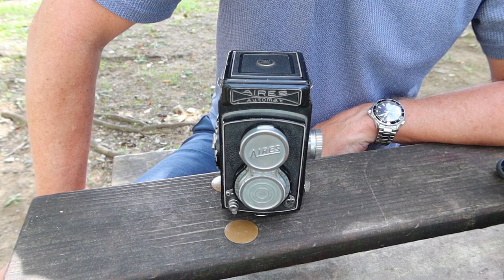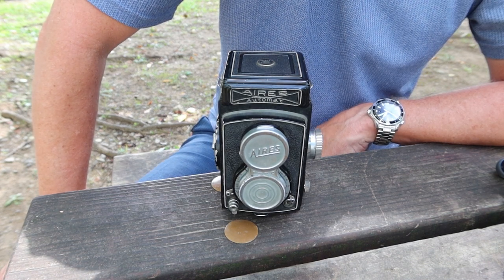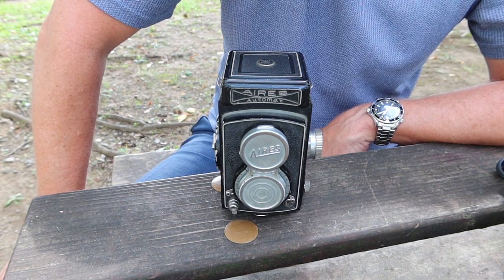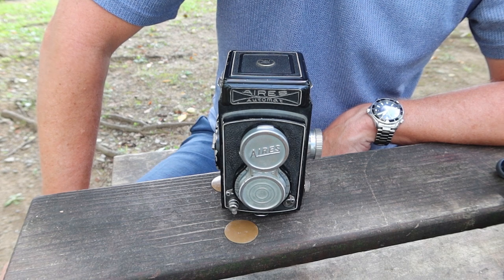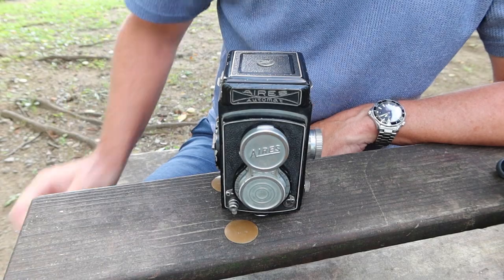Not all these Airesflex Automat cameras came with Nikkor lenses. A fair number came with Showa Koki lenses, and others came with Olympus Zuiko lenses. And though these other lenses are good quality, they don't really match the Nikon lenses in terms of their performance or quality.